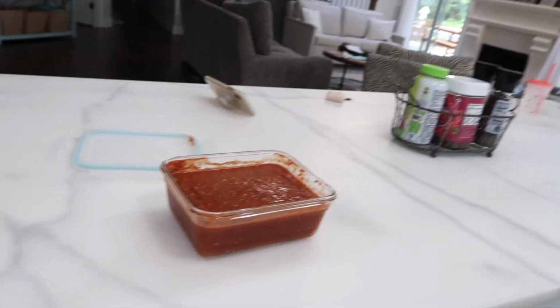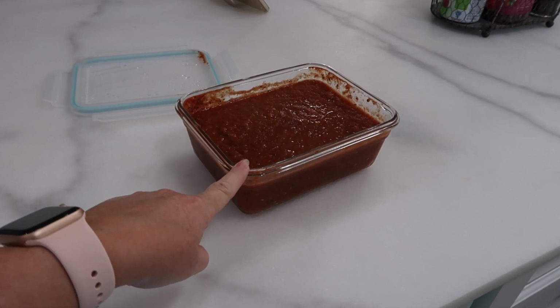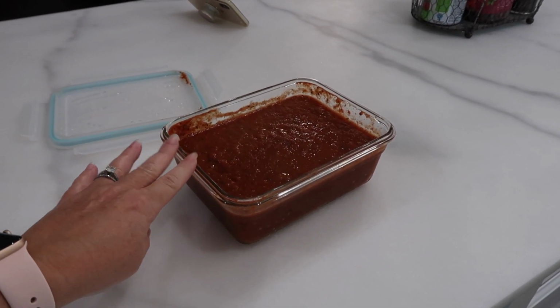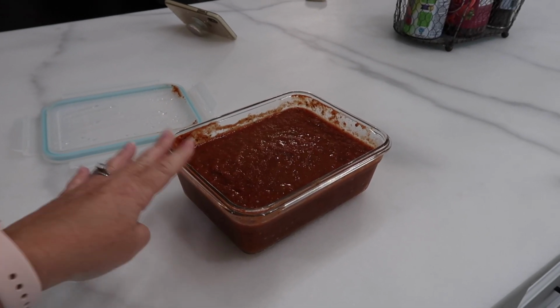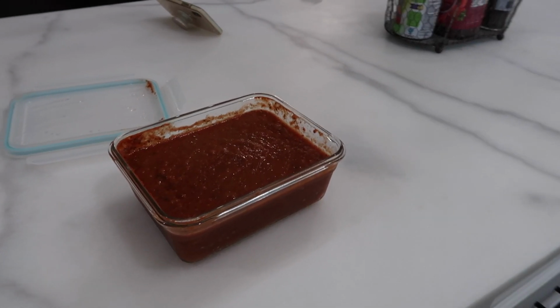So when I make the sauce, it makes a good bit. This size of glass container, it will make 2 of these. It also freezes really well, so I will usually freeze at least 1 of them, and then I'll just use one of these anytime I do spaghetti or lasagna or just basically anything that calls for red sauce.